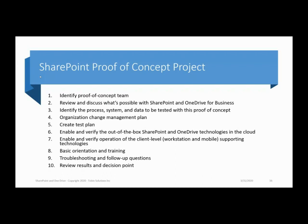So a proof of concept looks like the ability to first get your proof of concept team together. You want to figure out who the 1, 2, or 3 people are that are going to be committed to making this work. And if you can, pick people that are a little more your power users, people that are a little more open to change and trying things out. Maybe someone who's not completely swamped at this moment. But get those people together, figure out who they're going to be, and then sit down with us and look at what's possible with SharePoint.